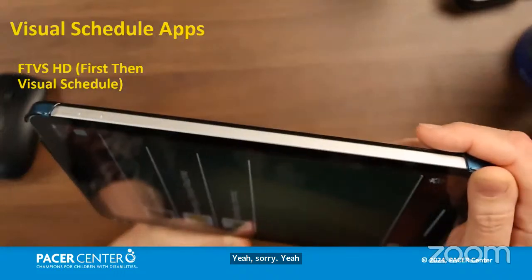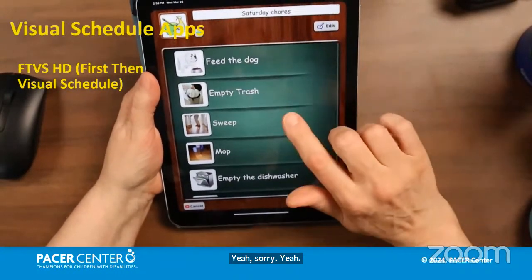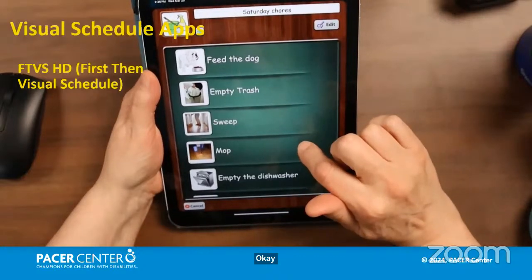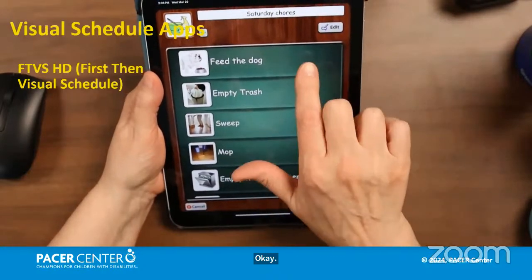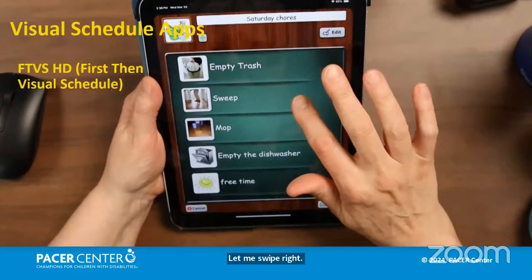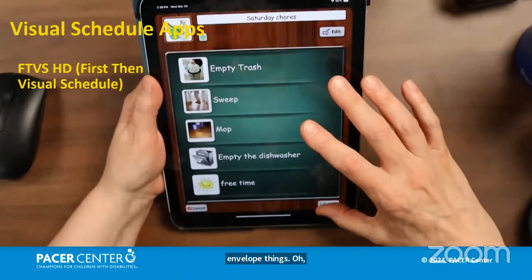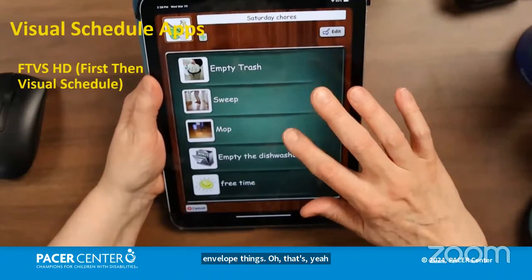I think it doesn't go that way. I think that one only goes portrait. That's irritating. Okay. Then you swipe right. Oh, it's not showing the envelope things. Oh, yeah, because right now you can just check them and swipe them over, right?